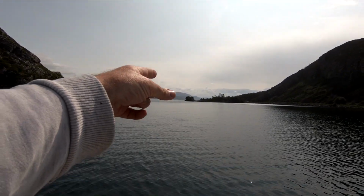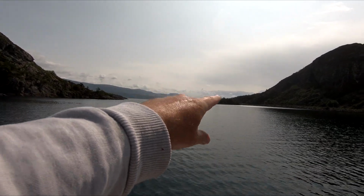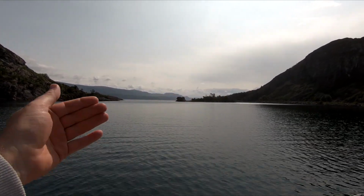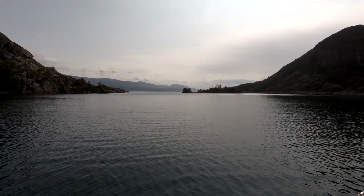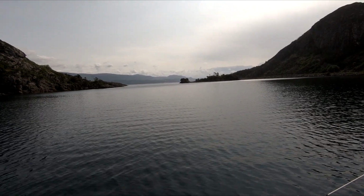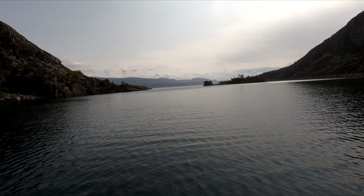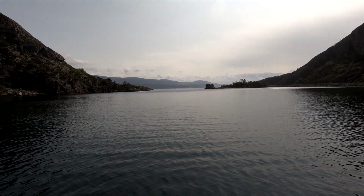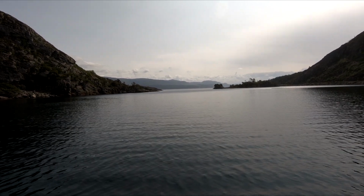When you go out there, you go past a key sticking out on the backside of this little island. When you follow the shoreline this way, there's a sheltered area. That's where I aim to take down the sails and so on. That's inside of some skerries, and it was in lee from the wind, so I could sail in there and drop the main in there.